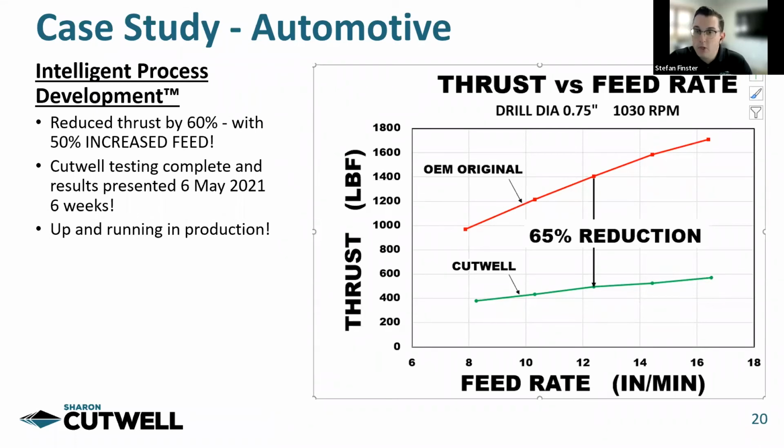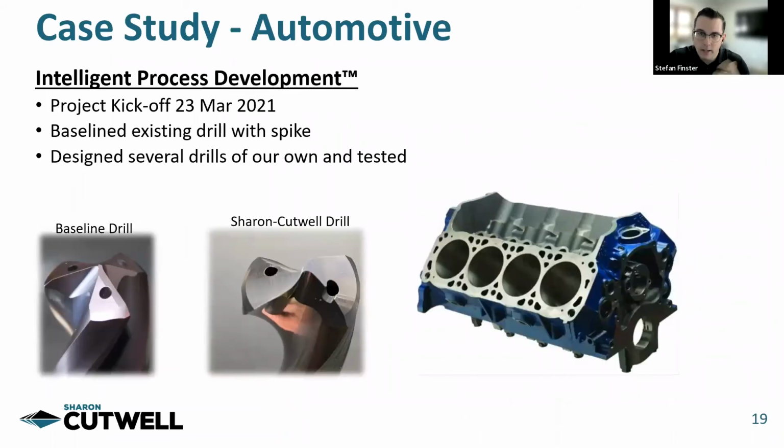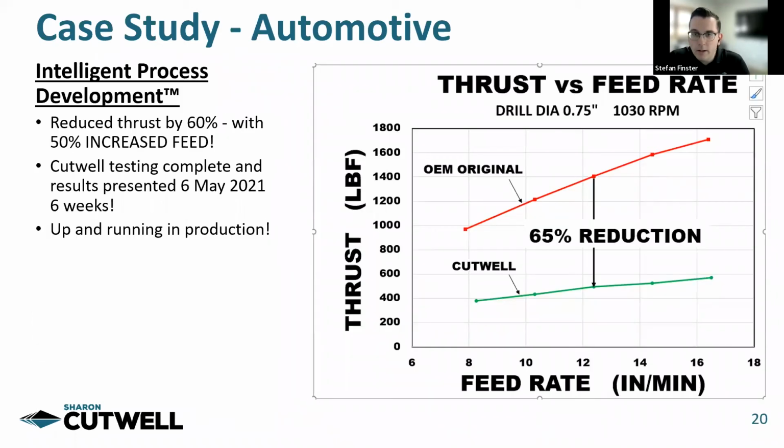In total, it was about a 6-week project. Jeff, if you don't mind going back to the last slide, just so I can reemphasize. We kicked off the project in March of last year, and then by May 6th, so about 6 weeks, we had drills and baselines tested, and we had a full solution to propose, and a drill design ready for them to take into their production and do their own testing.